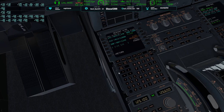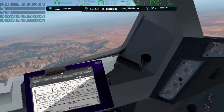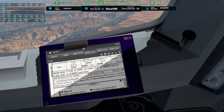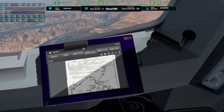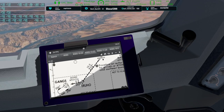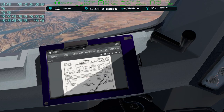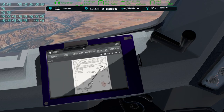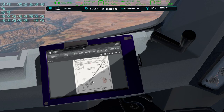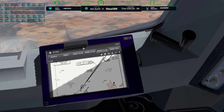And wind request. All right, you're set up there. It's 5000 for the missed approach, which is just straight out, looks like, to Iroho and then Gangs. That's only if I overshoot too much to where I have to pull out of the approach and then we come back for the ILS or a visual.